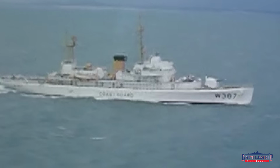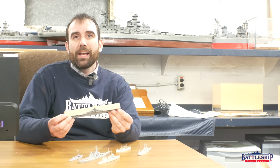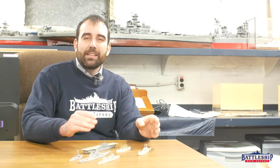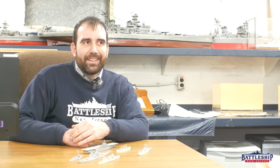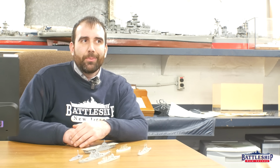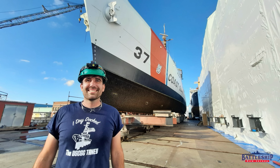The W random letter designator means a Coast Guard cutter. Like, don't ask me why they came up with random letters. They seem to have started with C's and B's and D's, and then once they ran out of the commonly used ones, well, we can't call Coast Guard cutters cruisers too, so W. For example, Taney, that I used to work on, is WHEC-37, for Coast Guard High Endurance Cutter.